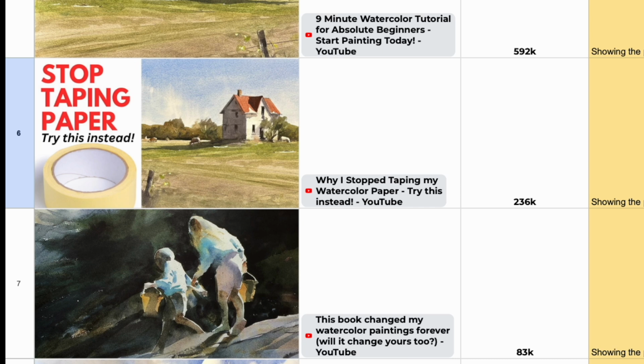This title has 2 stronger triggers. First one, why I stopped. It's showing expertise and personal experience. You have a difference between how to and how I, or for example, why I did something, because if this is a how-to tutorial, it's more about showing the step-by-step process. But if you use, for example, how I paint, it's showing your actual process.